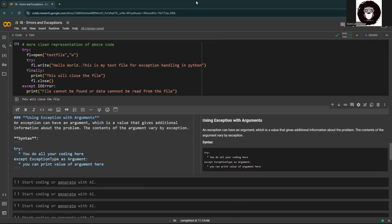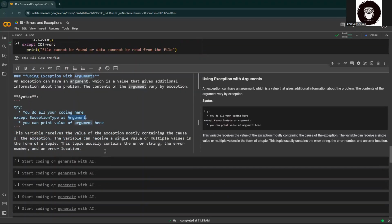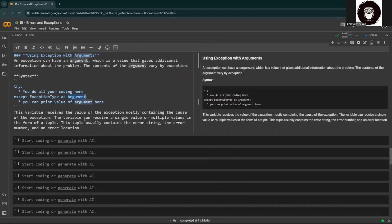So this variable receives the value of the exception. This particular argument will receive the value of the exception, and this value could be used. Now the variable can receive a single value or multiple values in the form of a tuple. This tuple usually contains the error string, the number, and the error location. So you need to remember that the argument that we get, this variable, would usually have the error number, the error string, and the error location.